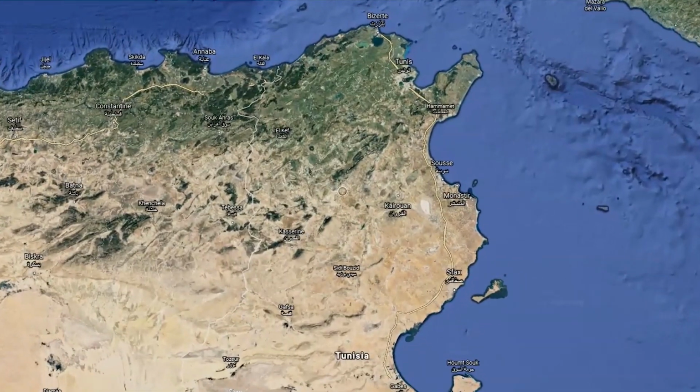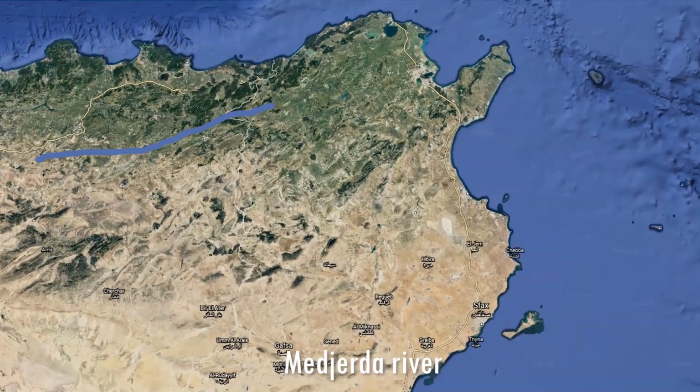Rivers. The longest river of Tunisia is the Medjerda River. It originates in the Tel Atlas, part of the Atlas Mountains in northeast Algeria, goes through Tunisia and empties into the Gulf of Tunis. It is the most important river of Tunisia because it gives water to the wheat crops. Therefore, many people live close to the river. The river has been fought over a lot throughout history by the Berbers, Phoenicians, Romans, Arabs, and Ottomans.